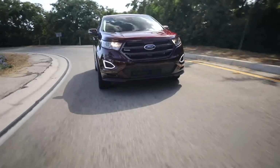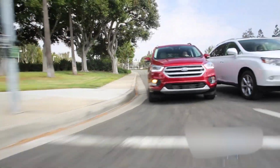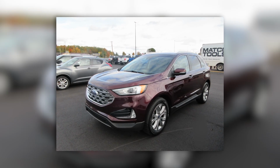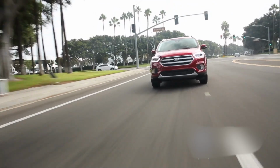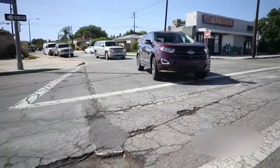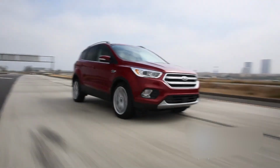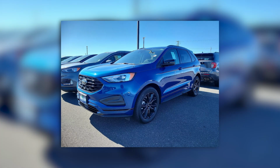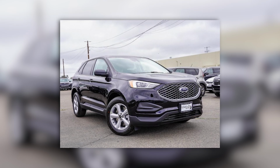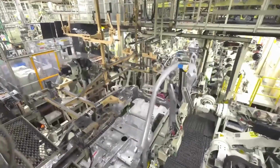Perhaps the most significant factor contributing to the Ford Edge's struggles is Ford's overall reputation for reliability and quality control. Over the years, Ford has faced numerous recalls and warranty issues across multiple models, earning an unfortunate reputation as one of the most recall-prone automakers. The Edge itself has not been immune to these problems, with reports of transmission issues, electrical malfunctions, and braking system concerns surfacing over the years. These persistent quality issues have made potential buyers hesitant, as many fear costly repairs and long-term reliability problems.